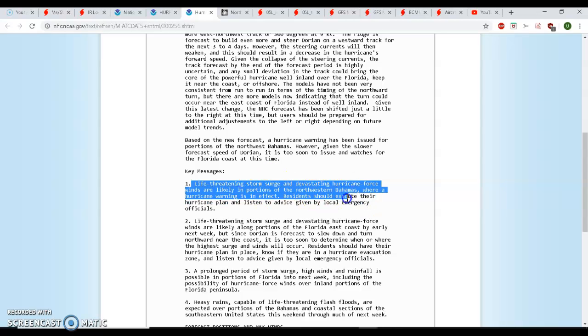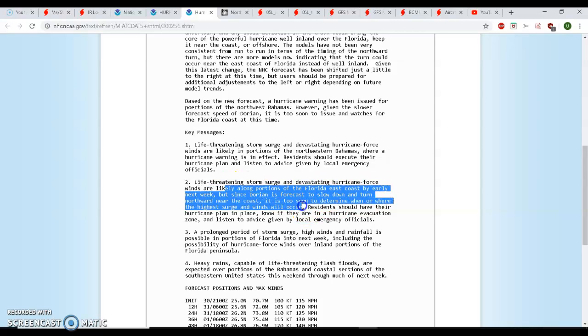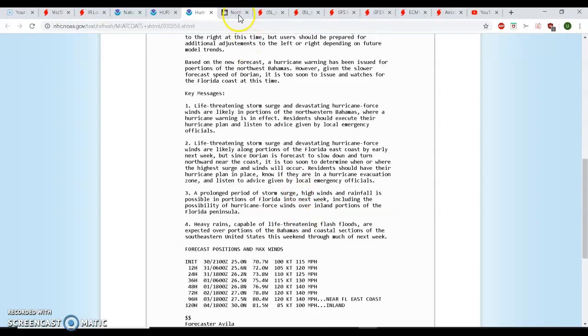In parts of the northwestern Bahamas as well, hurricane warnings are in effect for that area. And life-threatening storm surge and hurricane-force winds are also likely along portions of the Florida East Coast by early next week. But as you can see, they also say it's too soon to determine when or where the highest surge and winds will occur, since it's forecast to slow down right as it approaches the coast, and then expected to turn northward and maybe even eastward after that.